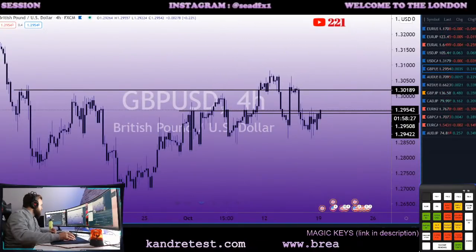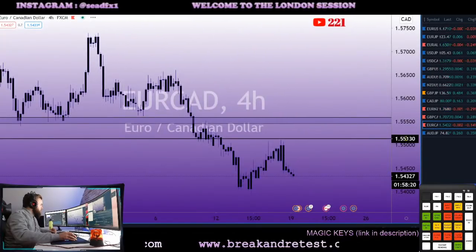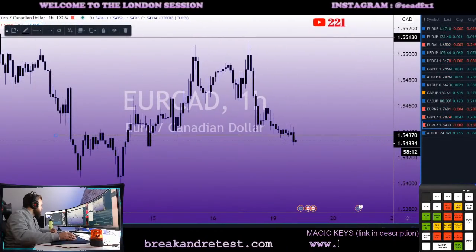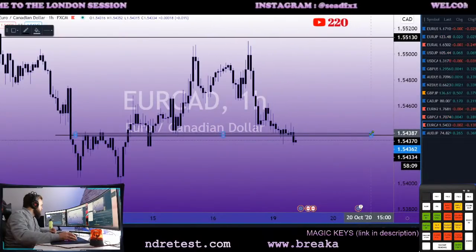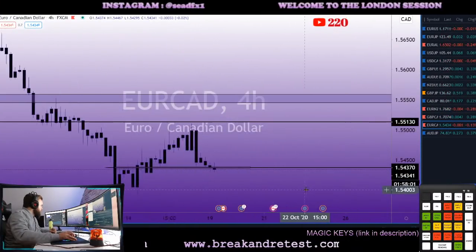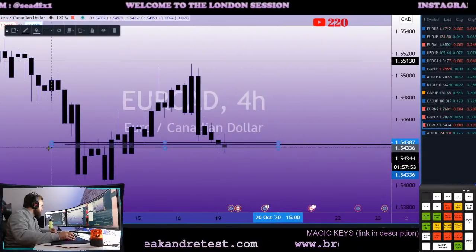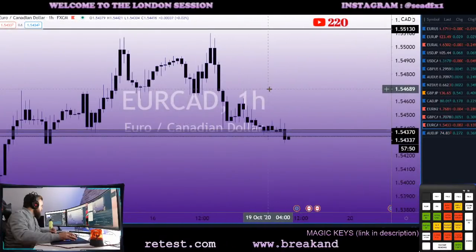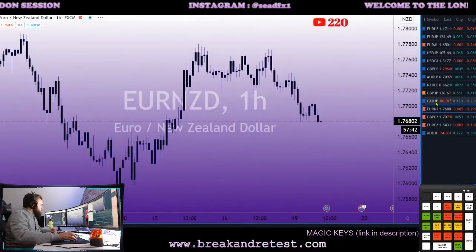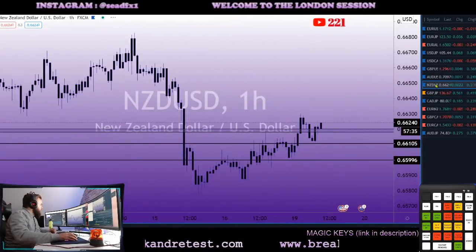Yes. Check out Eurocad. It's coming for retest. Let's take a look. Okay, Eurocad. We have this zone, right? See the 4 hour. 4 hour doesn't really look any good. I mean, we are right at support on the 4 hour, and on the 1 hour we did break below. I don't know. I would skip Eurocad because I don't really trust Eurocad. It's not a pair that I like to trade.